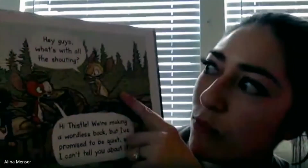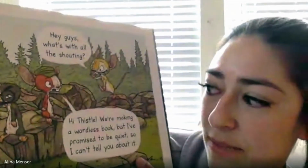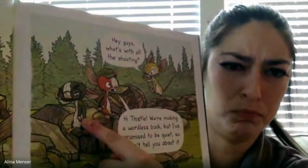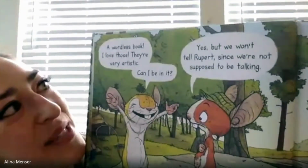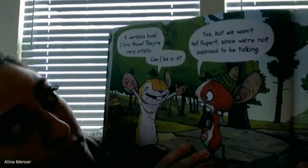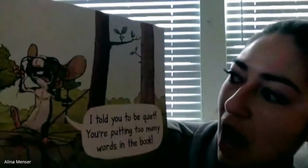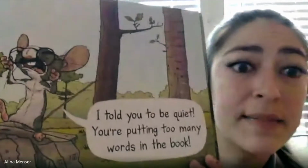Shh. Hi, guys. What's with all the shouting? Hi, Thistle. We're making a wordless book, but I've promised to be quiet, so I can't tell you about it. Shh. And he's like, a wordless book? I love those. They're very artistic. Can I be in it? Yes, but we won't tell Rupert since we're not supposed to be talking. I told you to be quiet. You're putting too many words in this book.